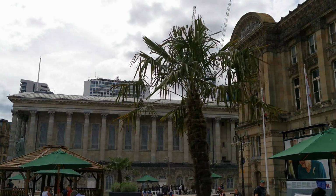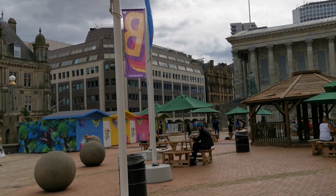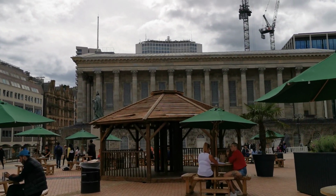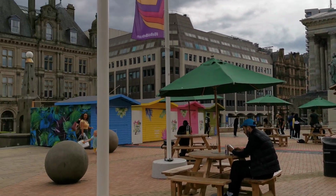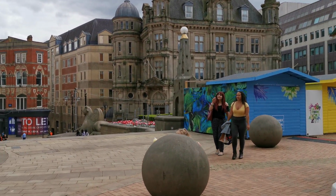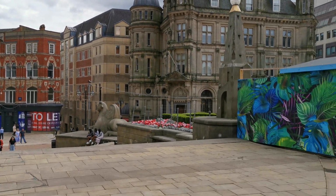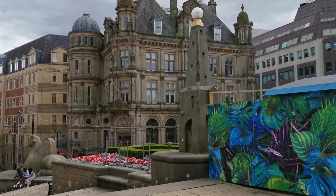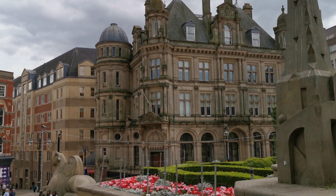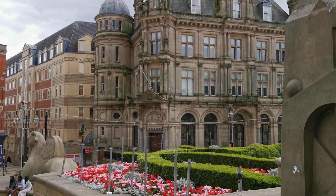Palm trees. We could be in the south of France, couldn't we? Or in the Med. Not that there's a lot of trees growing in the Med, but you know what I mean. Every time I come here, I remember where I met my friend Mickey, just over here. Yeah, just behind here we stood. She wanted a picture amongst the flowers. That's what happened. Yeah, I took her a picture.